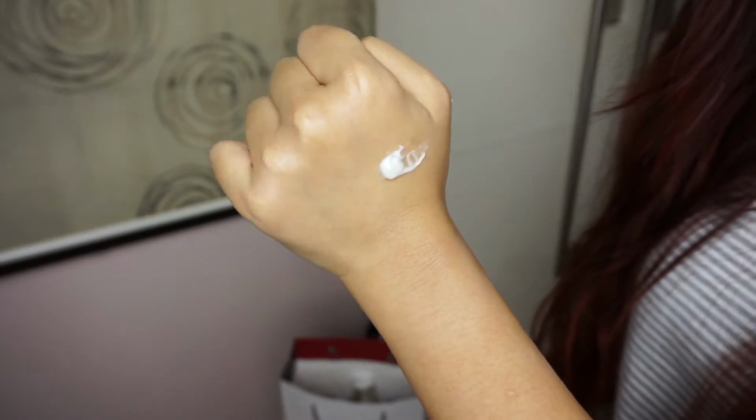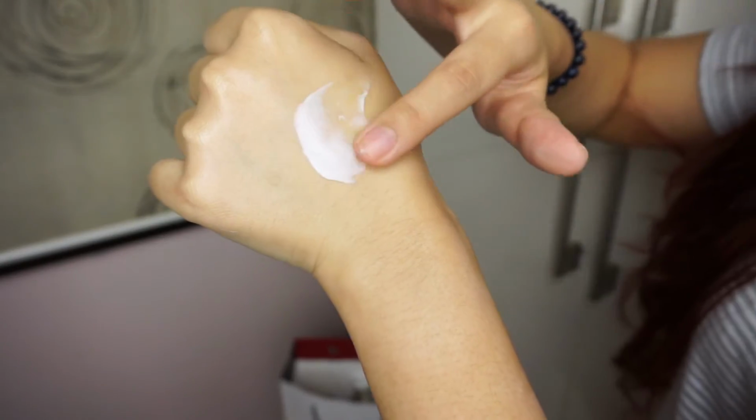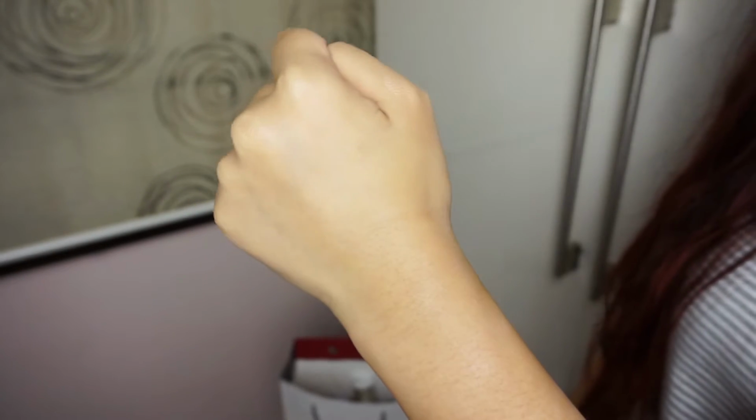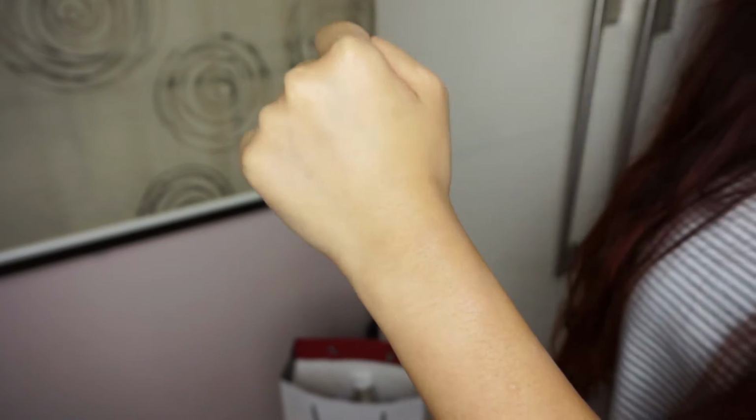I like to use this at night as compared to the day, because in the daytime I like to use oils more, because I think they go on with makeup better as compared to cream products. Personal preference. But this is a very thick kind of cream. It comes in a safety seal. It's quite thick, and you can kind of feel it sitting on your skin.